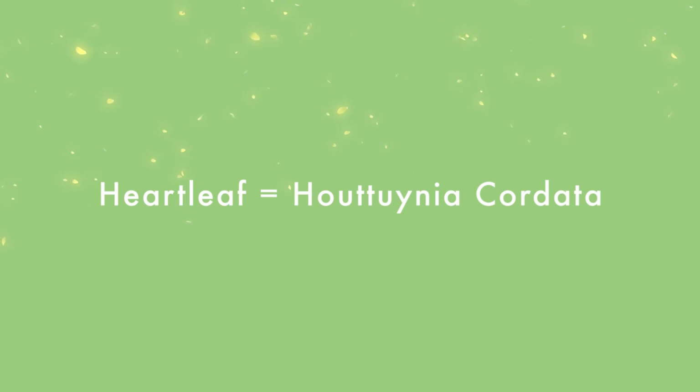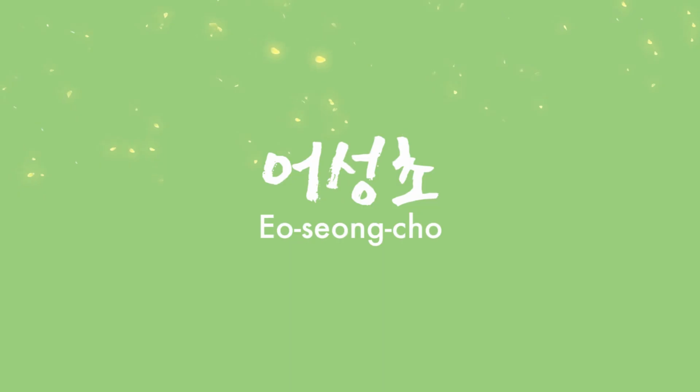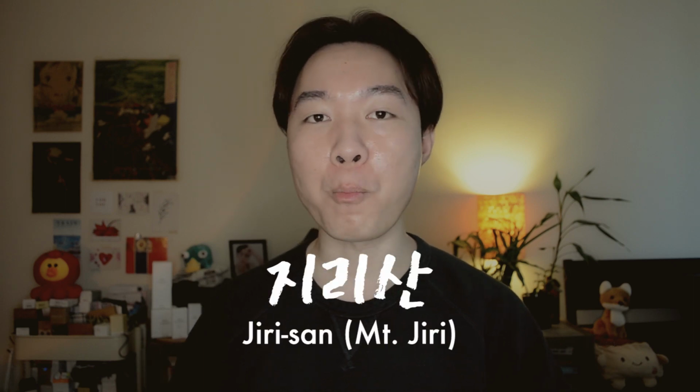Heartleaf is just another name for houttuynia cordata. I mean, no one wants to pronounce houttuynia cordata on a daily basis, right? It's like a tongue twister. Koreans call Heartleaf 어성초, which translates to grass that smells like fish. That's because the plant by itself does have a very fishy smell to it, but don't worry, 어성초 or Heartleaf does not have a smell once it is processed and formulated in skincare. What's great about Heartleaf is that it is both an antioxidant and a calming ingredient. And Abib's Heartleaf plants are all harvested from Korea's Jirisan, aka Mount Jiri.